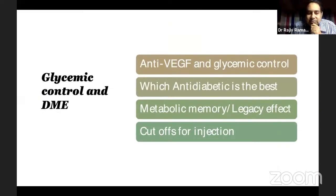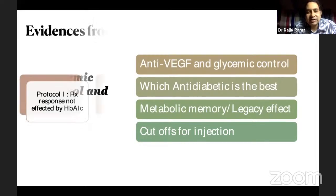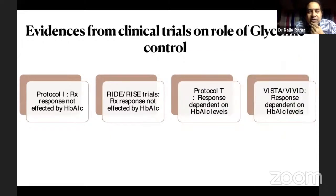So glycemic control definitely is an important factor as far as DME is concerned. Let's see what happens to the response of anti-VEGF. Is there any anti-diabetic which is best for DME? A word about metabolic memory and what should be the cutoffs of glycemic control for injection. So we have mixed evidence from clinical trials on the role of glycemic control.